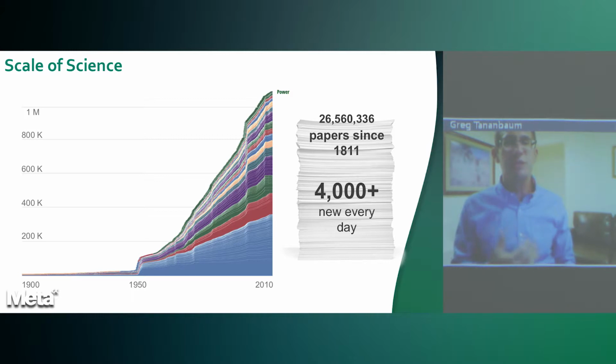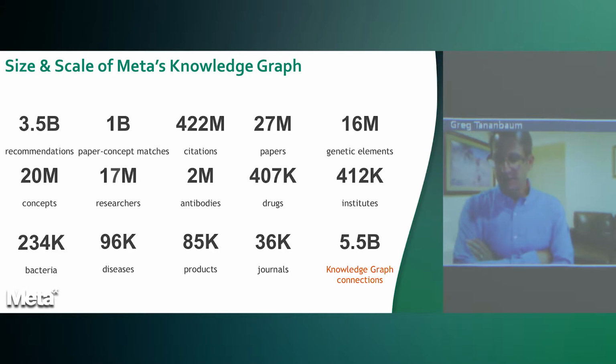So in this case, when we use the term big data, it doesn't just mean volume, although that's part of it. It also means complexity of the data. So Meta was created to machine read, understand, and create structured connections across all of this scientific knowledge. And that opens the door to some very specific use cases, three of which I'll talk about momentarily.